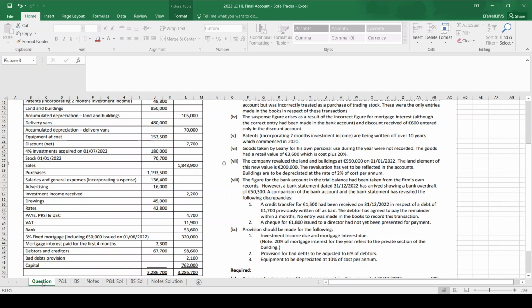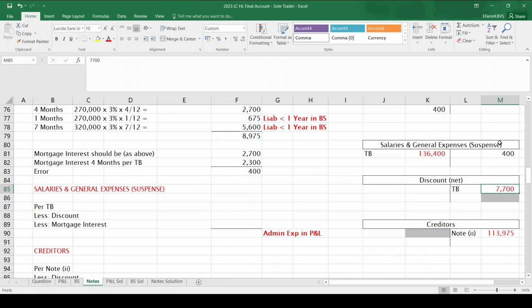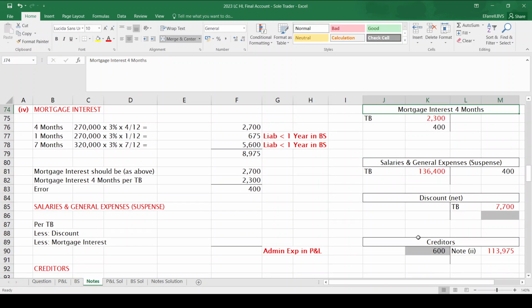Then I see which account they did put it in because I won't have to make any changes to that. So the 600 was entered only in the discount account. So it was entered in the discount account. That's fine. It obviously wasn't entered in creditors. So I need to put it where it's supposed to go in creditors. And then I was going to put it on the opposite side of suspense here.